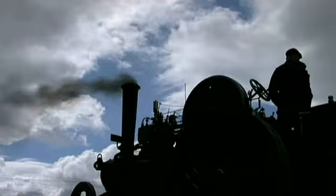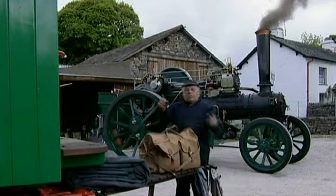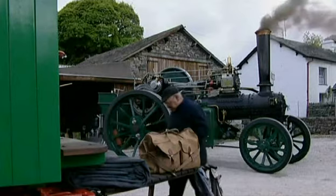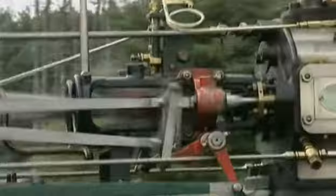Now for the big test. Is the engine going to work any better? We're now off to Egremont and the last deep iron ore mine in Europe that still works. And when we get there, we should find out whether our running repair is a success. The work of the engine doctor seems to have done the trick.